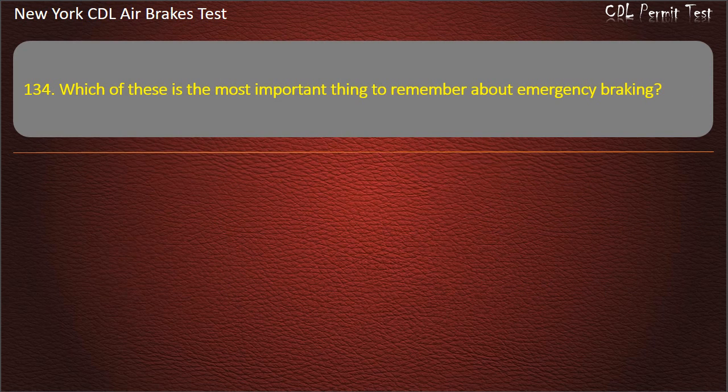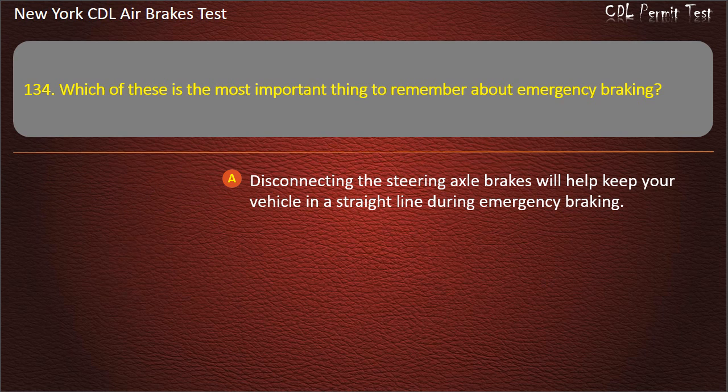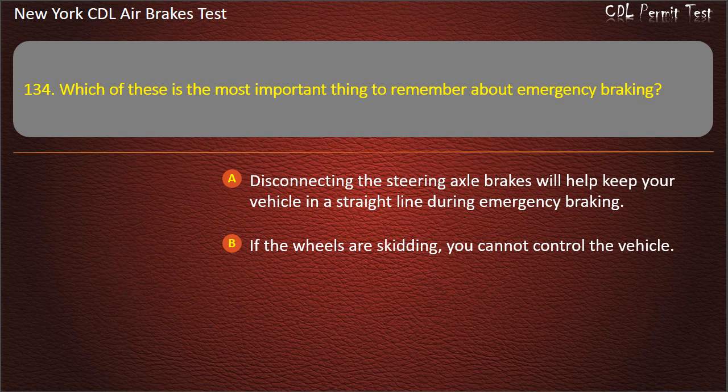Question 134. Which of these is the most important thing to remember about emergency braking? Disconnecting the steering axle brakes will help keep your vehicle in a straight line during emergency braking. If the wheels are skidding, you cannot control the vehicle. Never do it without downshifting first. Answer. If the wheels are skidding, you cannot control the vehicle.